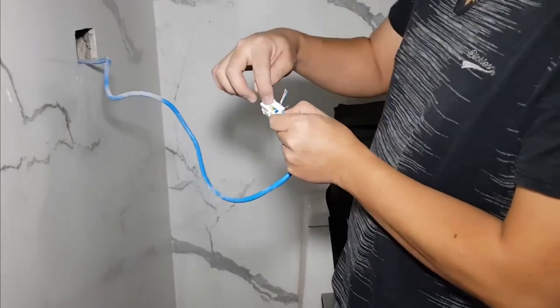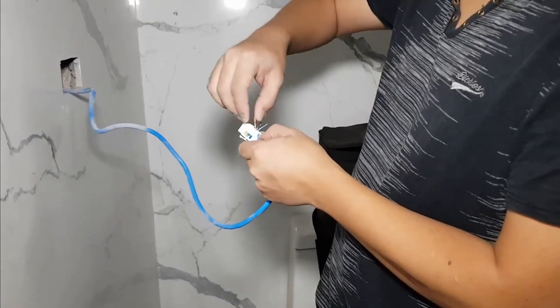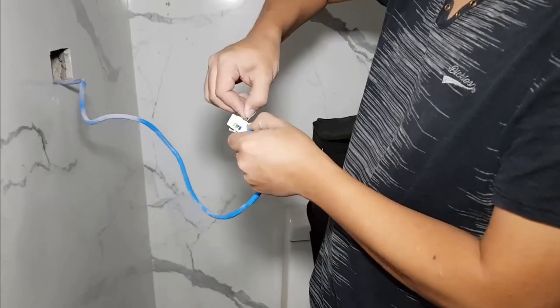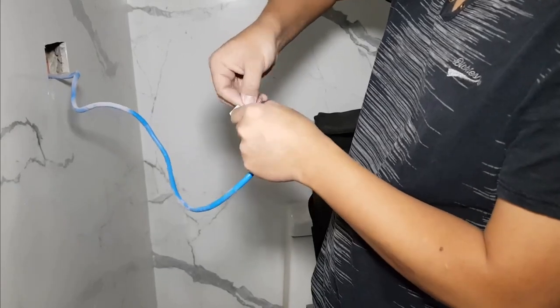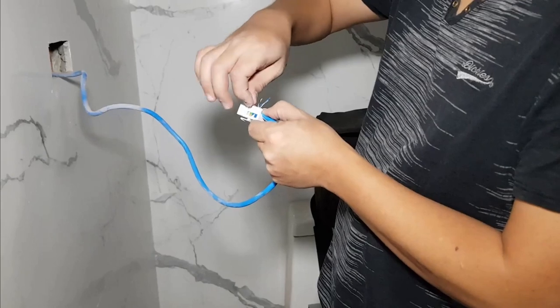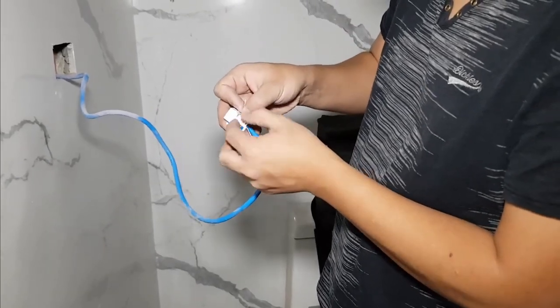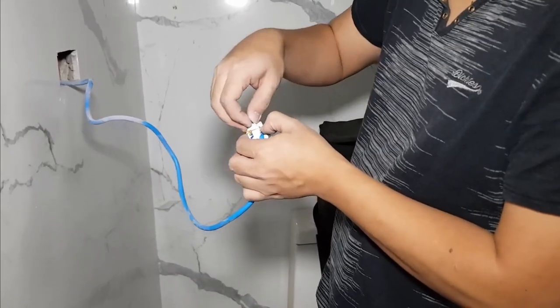So, makikita niyo, we're going to terminate the orange first. So, okay. Ang technique dito, you just have to loosen up yung twist niya. Okay? Then, you put it individually doon sa slots niya at the side. So, that's it. So, that's for the orange. This is the white orange.